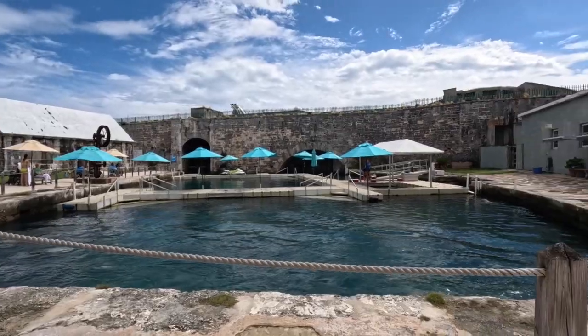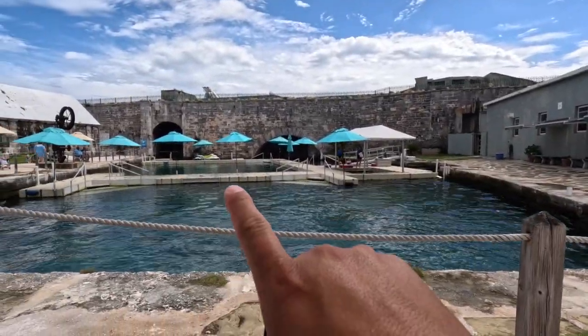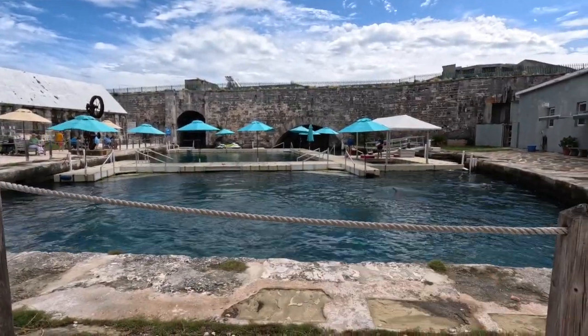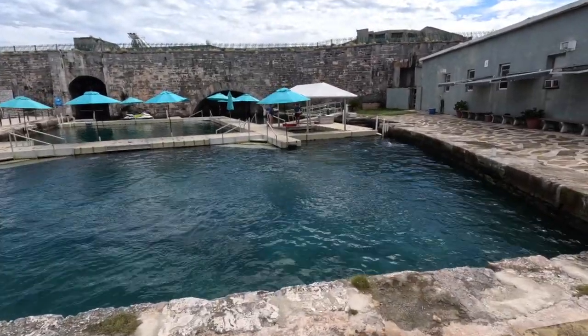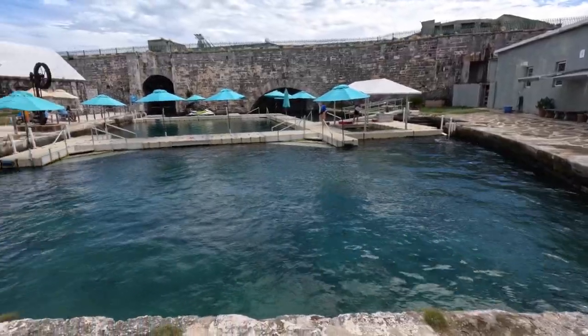So, pretty cool. This does look small, but there are gateways where the dolphins can swim under from one pod to the other. And then inside, it's like a huge pool for them. You can't really see it from this. Yeah, it's a bad angle, but maybe you can kind of see it.